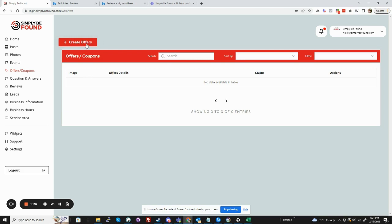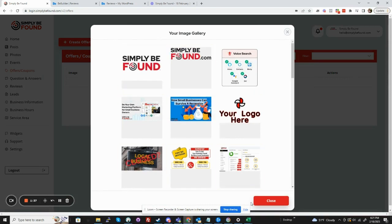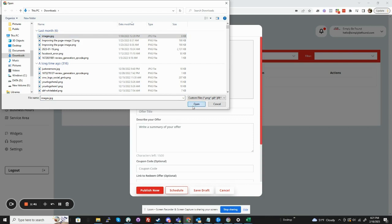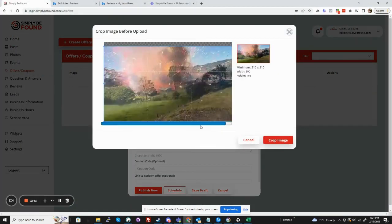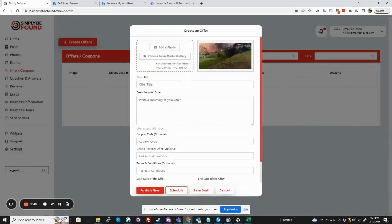So to create an offer, we come up here. Now we can add a photo or we can choose one from your gallery. From the gallery, these are ones that you've already used. From adding a photo, this is one of your own. Now when you do that, you get a cropping tool right here, so you can mess with it if you want. So you want to make it smaller. Crop the image. There you go.